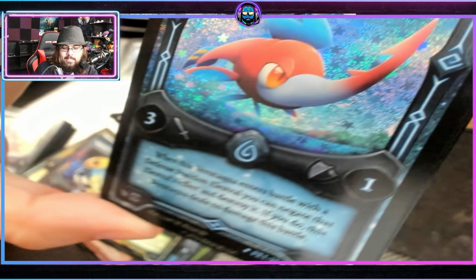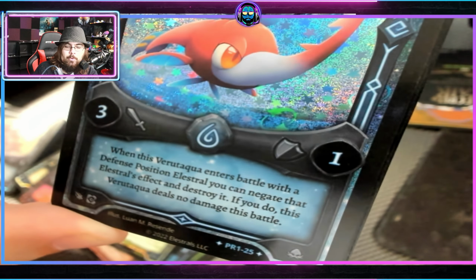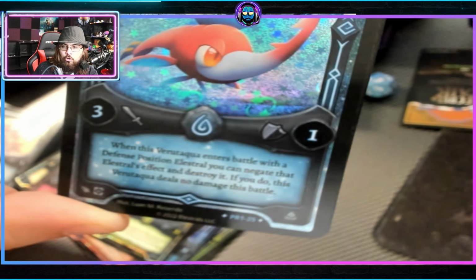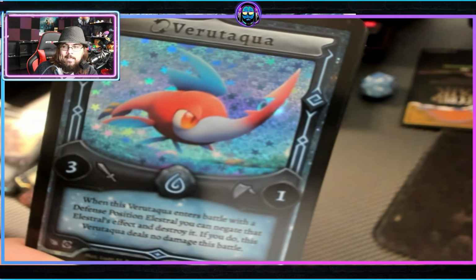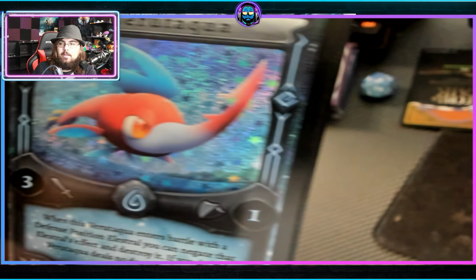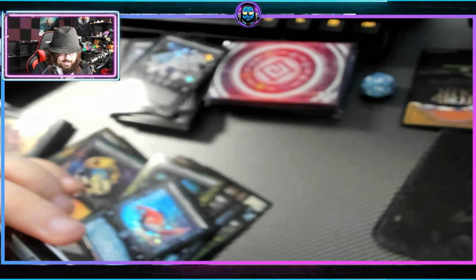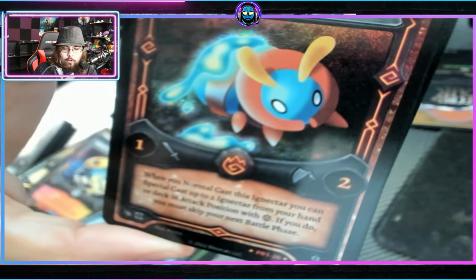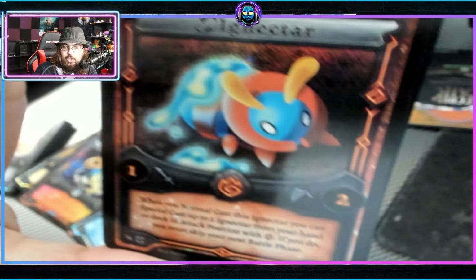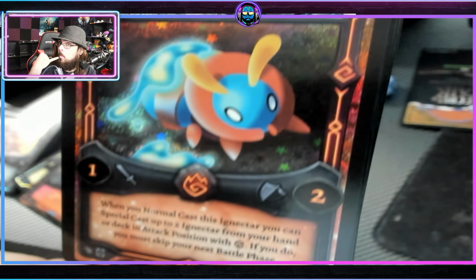Verituga, which I think this is shiny because I don't think Verituga looked like this. I could be wrong, but I'm pretty sure it was all purple. So maybe these are all shiny, and that's what the founder pack is, that they're all shiny or sparkly, whatever the terminology is. I'm calling them shiny. That's what I'm used to. I think that's the case. I think that they're all shiny, which is cool. The founder pack is just a special shiny pack. Maybe shiny Penterror?